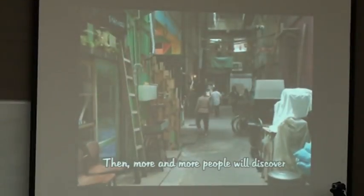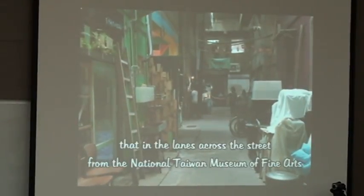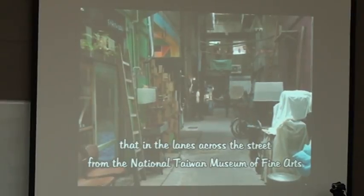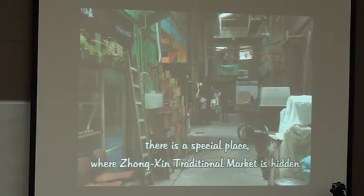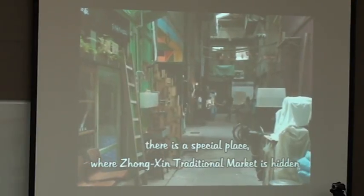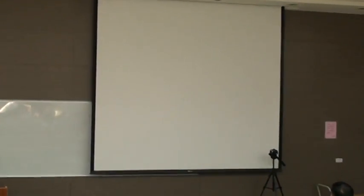Then, more and more people will discover that in the lanes across the street from the National Taiwan Museum of Fine Arts, there is a special place where Zhongxing Traditional Market is hidden. For me, living here for half of a century, Zhongxing Traditional Market not only provides a sense of belonging, but also represents a connection among the members of this community.